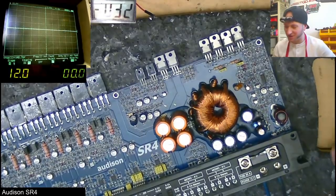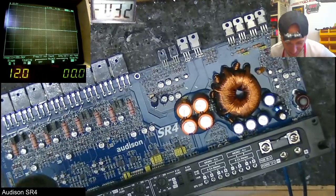It's a tiny little amplifier, not much power. But I imagine it probably sounds all right. I don't know. I mean, Audison are supposed to be decent, but without all the test equipment for THD and stuff like that, wouldn't really know. So there you go, that's a wrap.